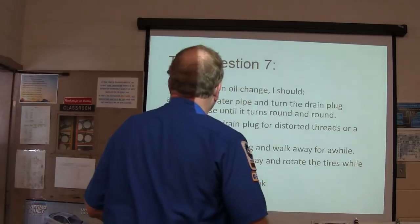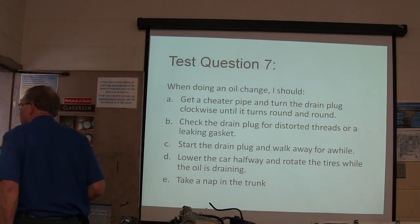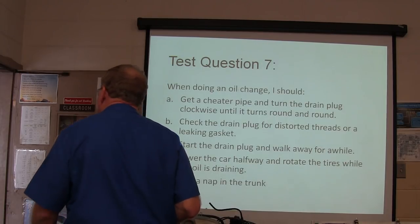Good catch. All right, how you doing? Even though it's strong. You ready to pull the gas tank off? Well, I don't know how much gas is in it, did you notice? You need to find out, because if it's full, we need to drain it.